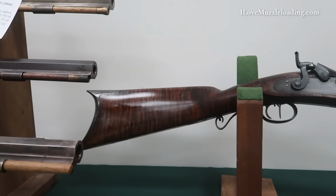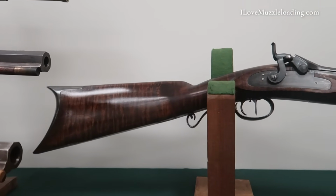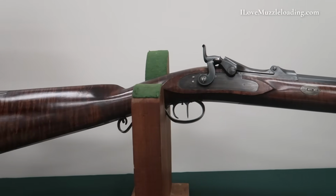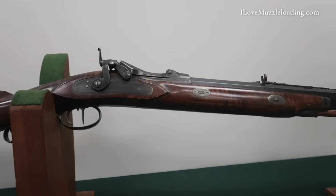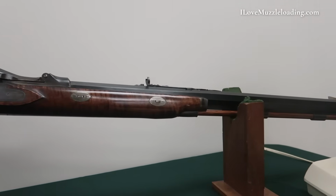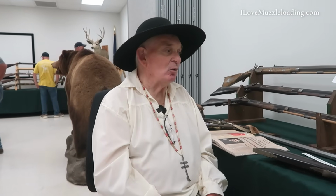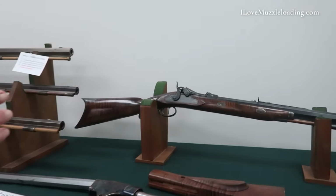Now we're getting near the end of the Gemmer period. We're into the beginnings of the Civil War. These rifles would be made in the 1860s during the Civil War, American Civil War. And what they did was they took some military rifles and made them look like Hawkens. In other words, as you can see this one up here, it looks like a Hawken.